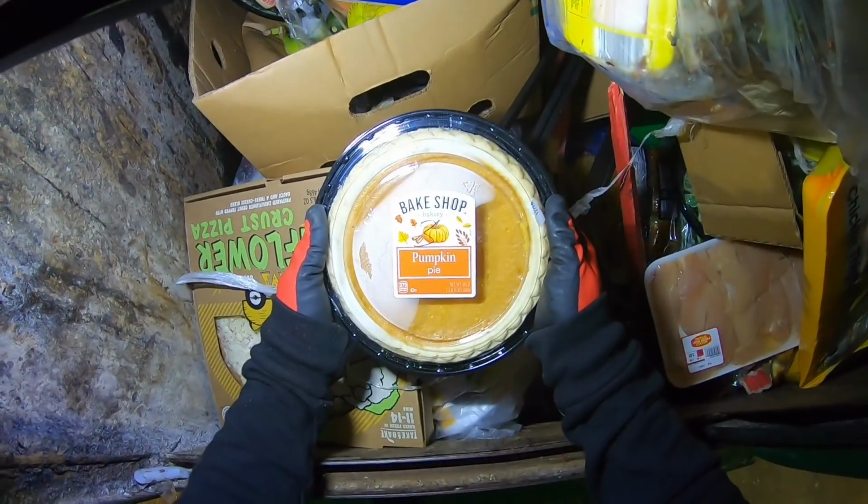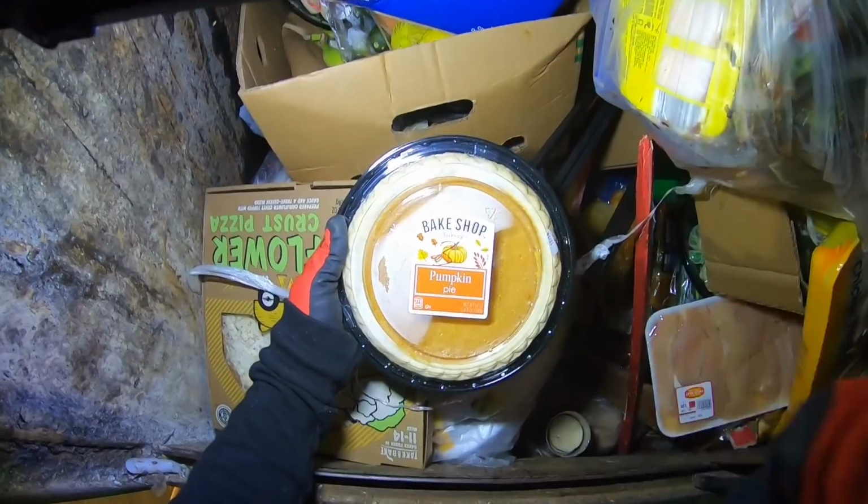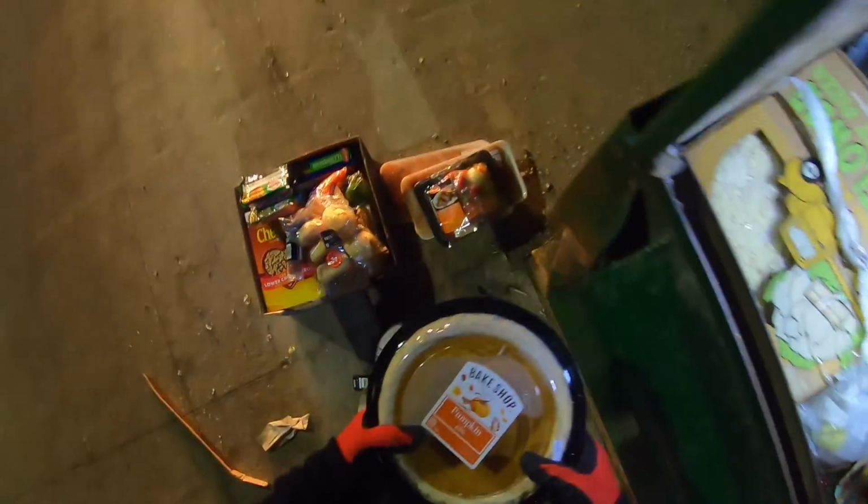What is your favorite pie? Let me know down below in the comments. My two favorites, pumpkin pie and pecan pie. Those are my absolute favorites.